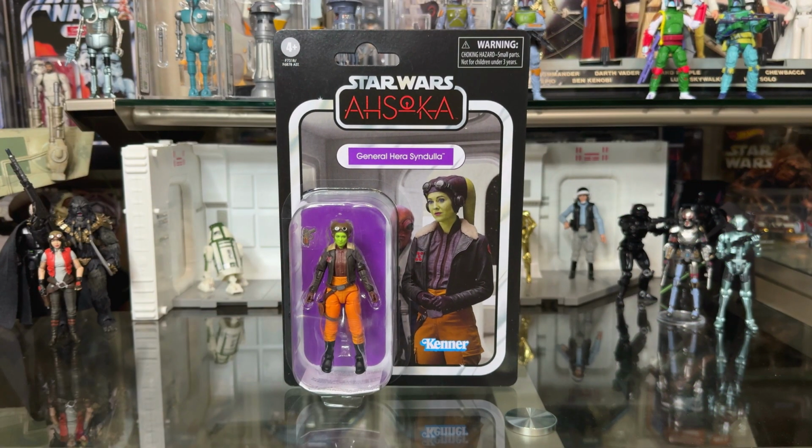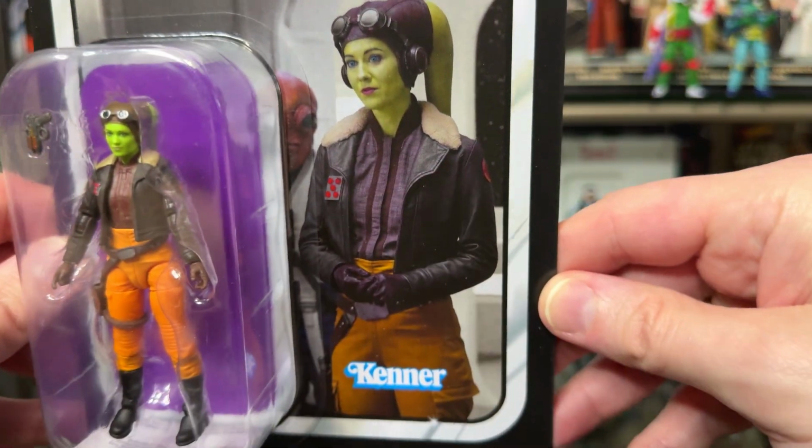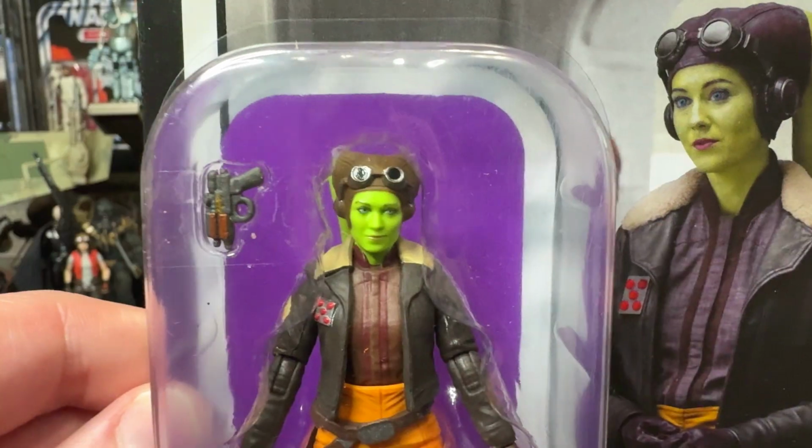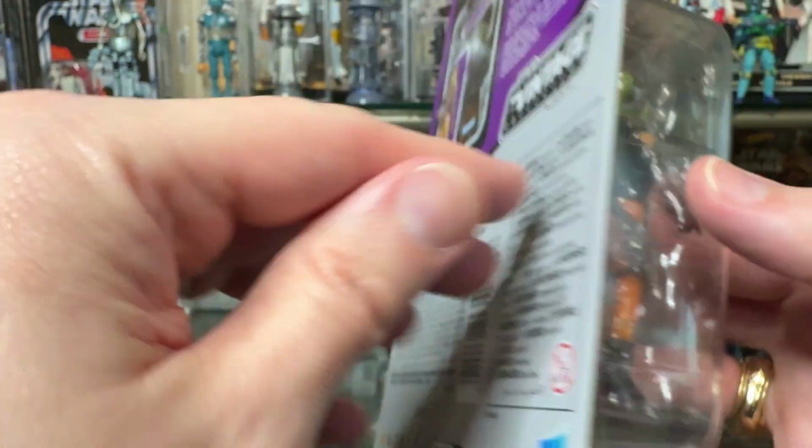For this episode of Hyperdrives, we'll get a Last Figure Standing campaign update, but first I want to start off with some recent pickups, including 2 more figures from the latest TVC wave, beginning with this General Hera Syndulla from Ahsoka. Pretty nice card back. I really love the purples, and the figure is looking really good. This is the first one I've gotten, and the card's in great shape, so I won't be opening this one.